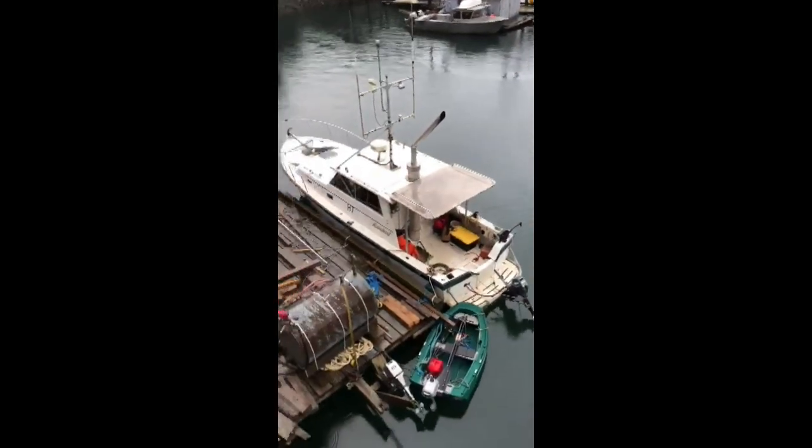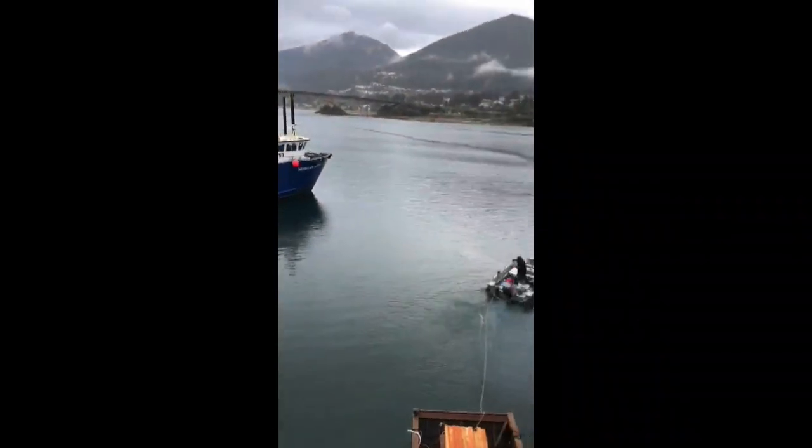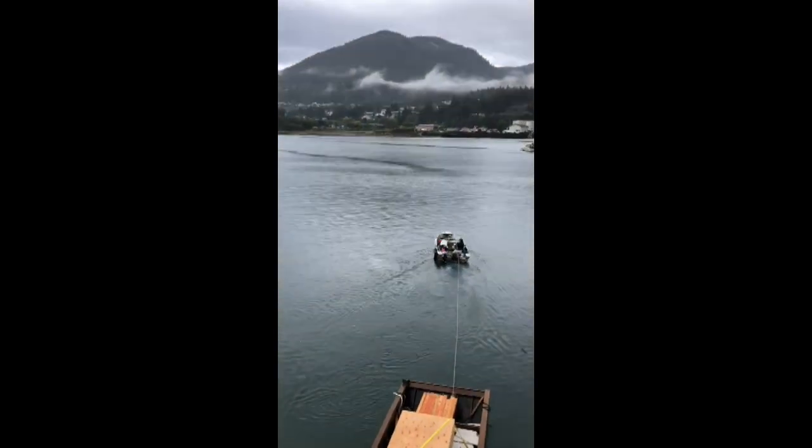Second Growth Homes. Got both barges here today. We got a load of lumber coming from Juneau. We've got our load of store-bought wood going with Michael out to the cabins in our small barge. So we are just moving and building and getting after it before the end of the summer.